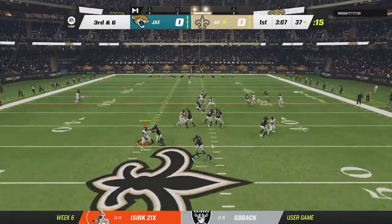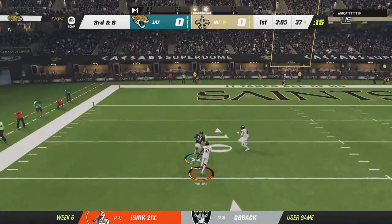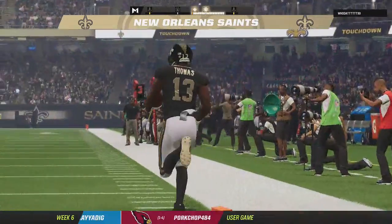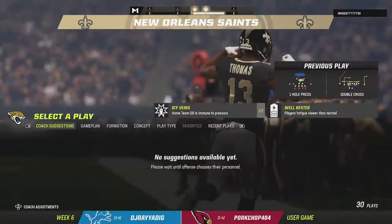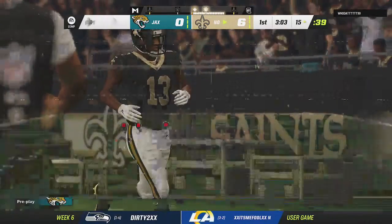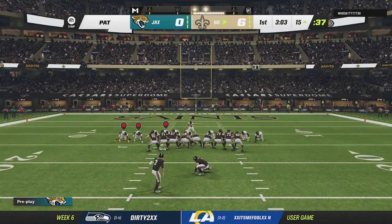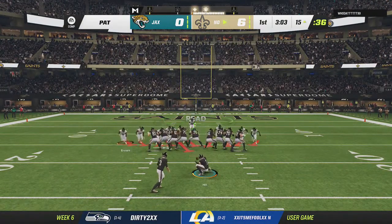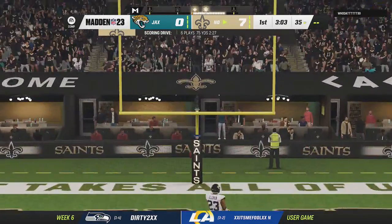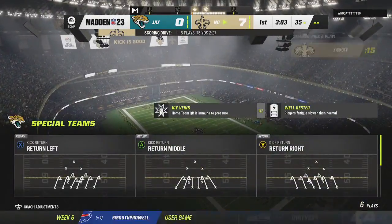Now Winston. Open man is Michael Thomas. Touchdown, New Orleans. Michael Thomas, his third touchdown now on the year. And the Saints are on the board first here this afternoon. Lutz good on the extra point, and it's now a 7-0 game.